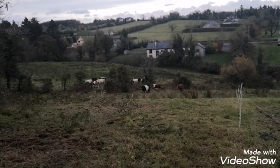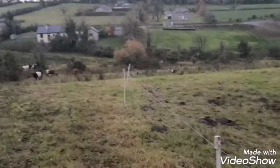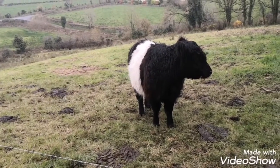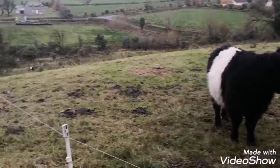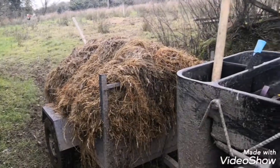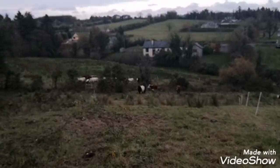These Galloways, one sec now, it's gone out of focus. We're back in. These Galloways tend to do their own thing. This is our 2-year-old Galloway, purebred. But anyhow, I'm about to bring down this side to them here now. That's the first load.